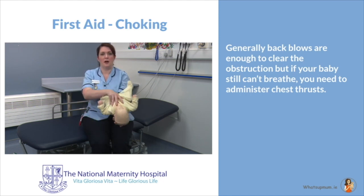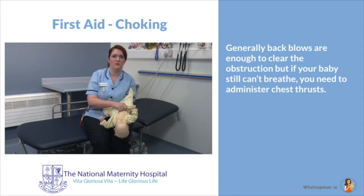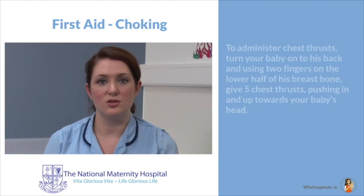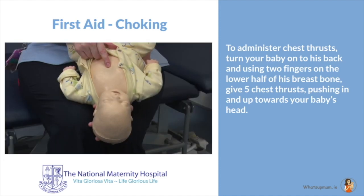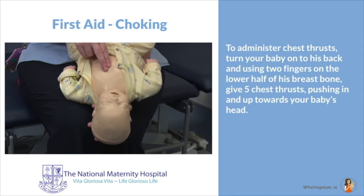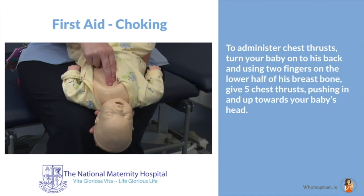Generally, back blows are enough to relieve the obstruction, but if your baby is still not breathing, you need to do 5 chest thrusts. This is done by using your 2 fingers in between the nipples, the lower half of his breastbone, going on an inward and upward motion to your baby's head. 1, 2, 3, 4, 5.